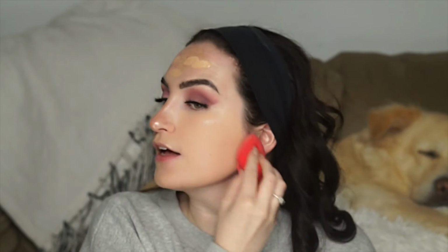I'm just taking my Morphe sponge and starting to blend it out. So yeah, this is definitely not my color. I'm gonna go ahead and blend this down my neck a bit. It's blending out really nice. It's giving me kind of medium coverage when first applying it, but it's definitely buildable. It's mixing with the Buxom product really nice as well. That glow is definitely coming through the foundation.